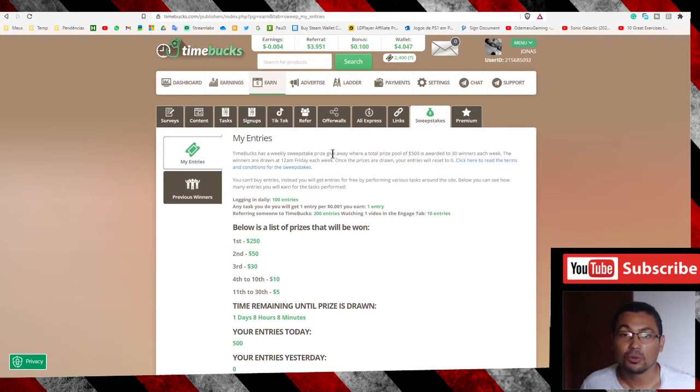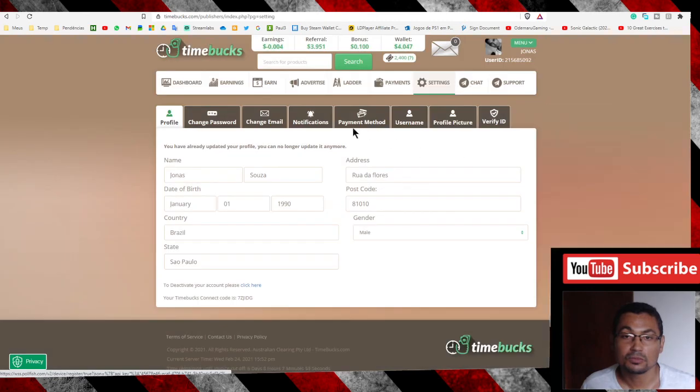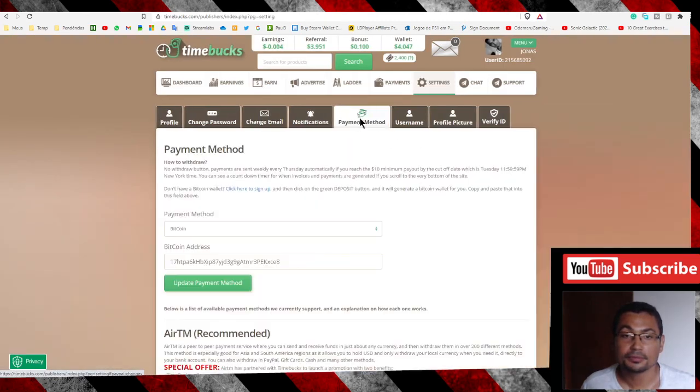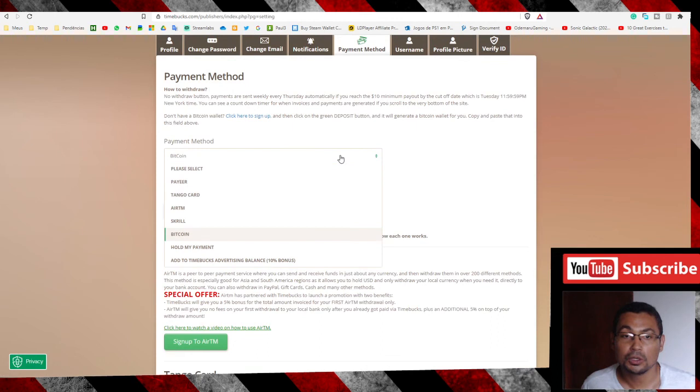You are able to withdraw when you complete $10. Okay, to withdraw, you go to settings. First thing, payment method. Okay, choose Bitcoin, as you can see here. Okay, if you want to receive using another system, you can. The systems available are Payeer, Tango Card, RTM, Skrill, and Bitcoin.